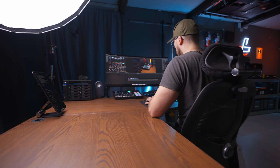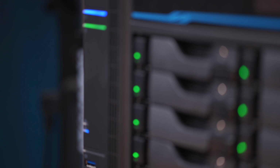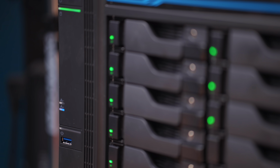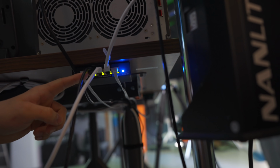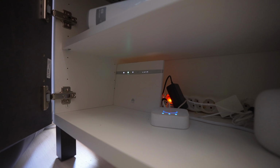Another great thing with a NAS unit is that you can access the footage or access your files anywhere in the world if you have it connected to the internet or to your router. So the way that I've set it up here in my office is that I have one switch right here under the NAS that both the 10 gigabit Ethernet ports are connected to. And that switch is connected to the router that's standing right here, which is a 4G router. Unfortunately, I don't have any fiber in this building, otherwise it would have been connected to that. But 4G is very good here in Sweden, so it works very well.